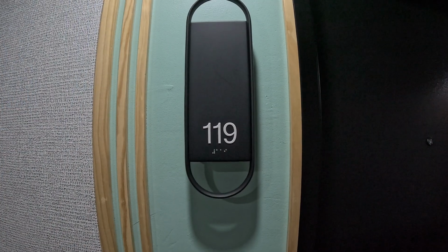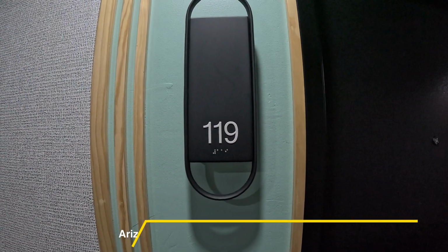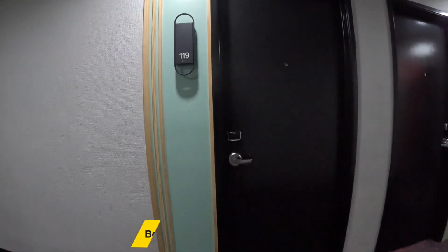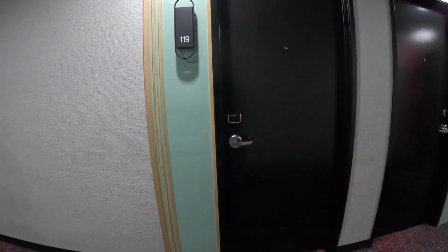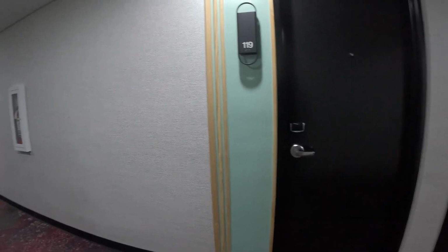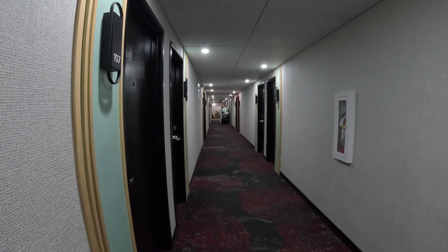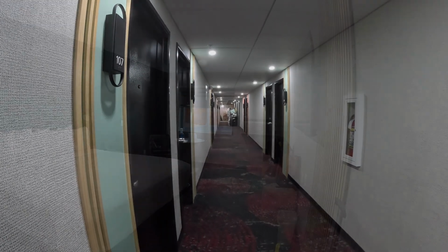Joe had booked this hotel via booking.com and the cost was only $78 US, around 122 Australian dollars. Very reasonably priced, but I think the price was so low because of the amount of construction that was going on. And now for the room tour.